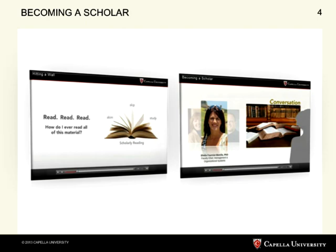Units 1 through 4 are foundational and are structured to expose learners to the expectations, both stated and unstated, that often surround doctoral scholarship, as well as the concepts of scholarly writing, information literacy, and critical thinking. Unit 1 employs a series of media pieces that provide jumping-off points for learners' reflection and aid in integrating these new learners to the world of scholarship.